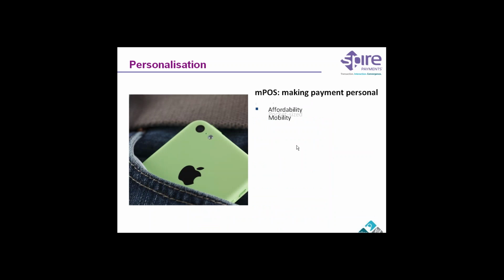Okay, so the next factor, personalization. Well, mPOS, unlike POS technologies before it, has really made payment personal. An mPOS device is a device that someone has in their pocket. It's usually very personal to that particular user, and really it's following the model of the mobile phone. So if we see there, affordability, mobility, pocket sized, choice of color.